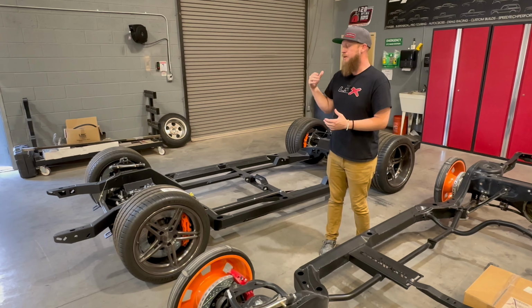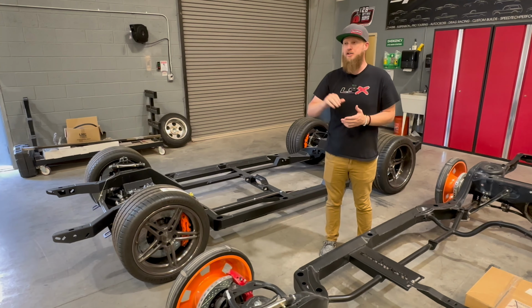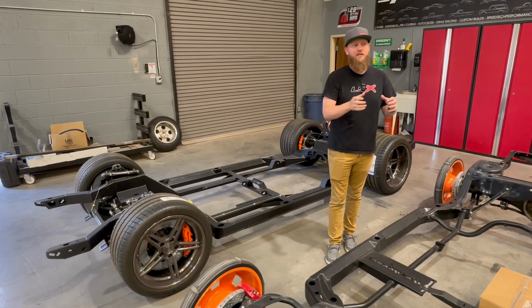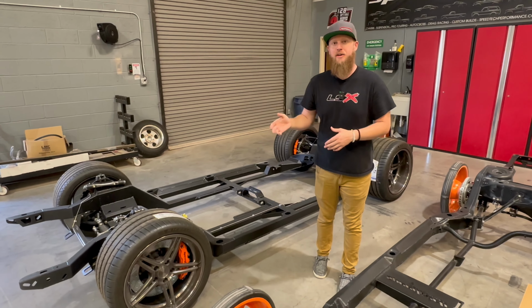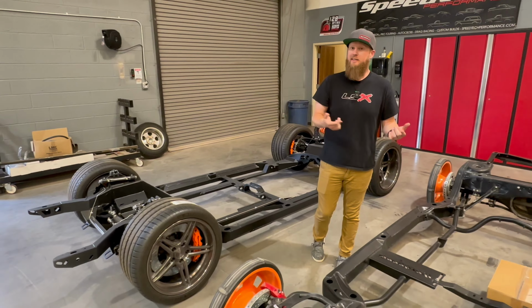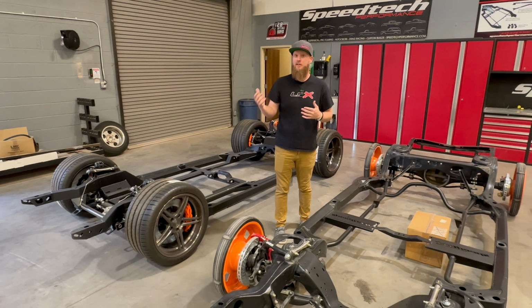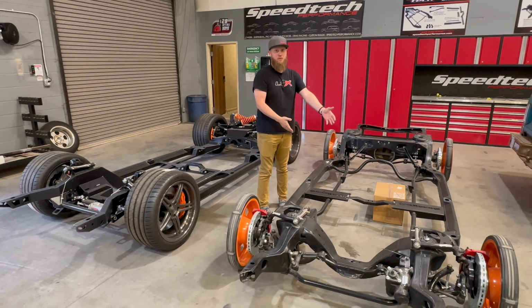When a lot of people think, I'm building a car, I want a lot of horsepower, they just do that. And so you'll see high horsepower builds on a 60-year-old chassis. That's like building a brand new house on 60-year-old concrete. You wouldn't do that, right? So you can take that concrete and refresh it, and you can do different things to refurbish your house. That's where this comes in.